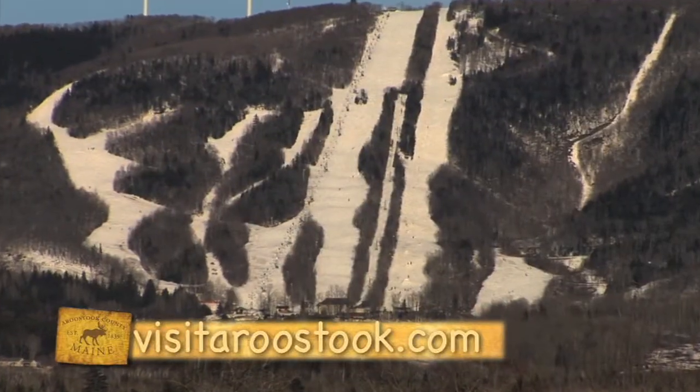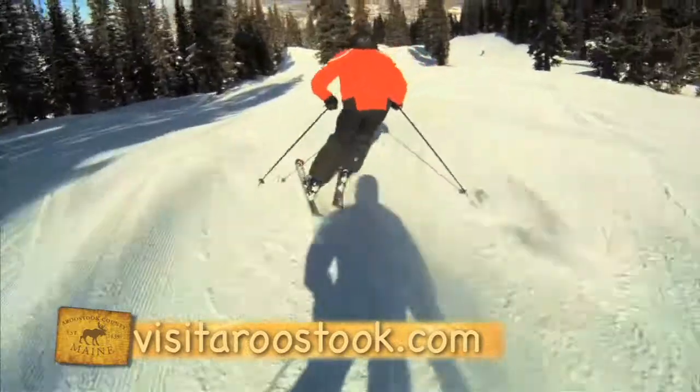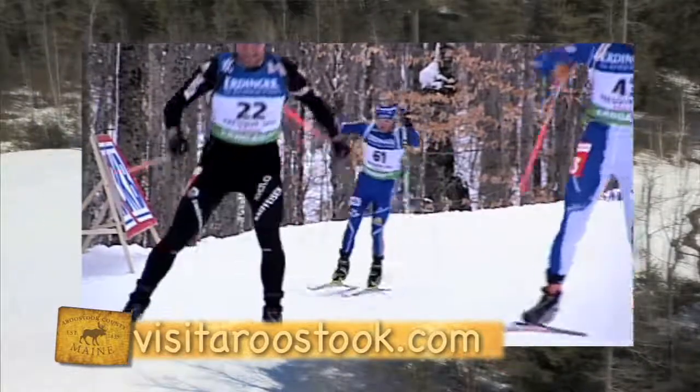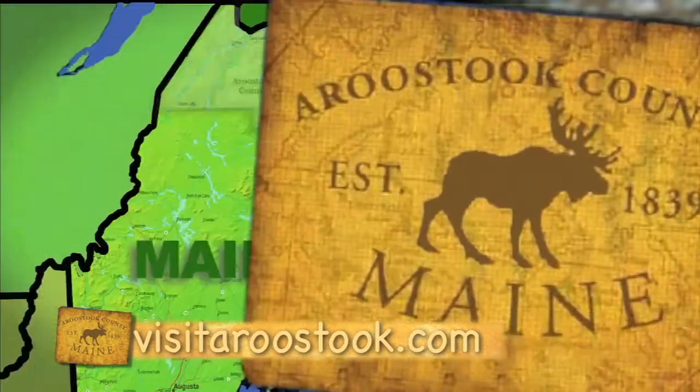With more than 115 inches of snowfall a year, usually starting in December, Aroostook County is a perfect setting for both downhill and Nordic trails. With two world-class facilities, there are trails for all stages of experience and ages.